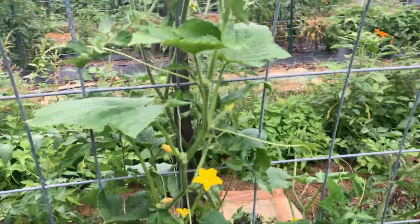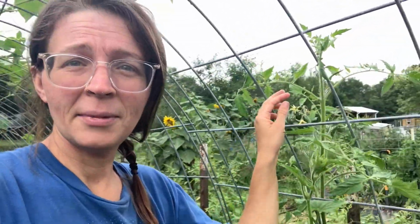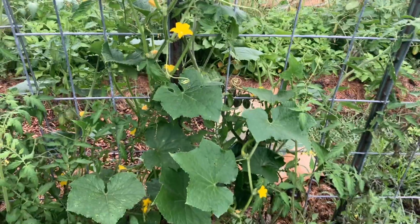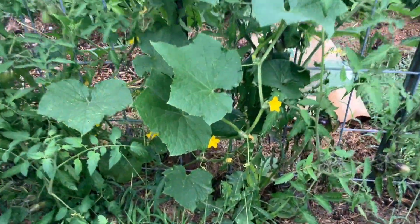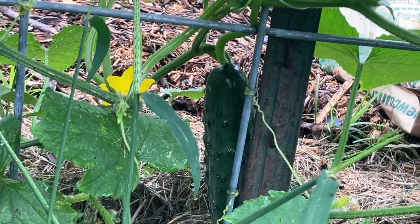My cucumbers are starting, like this is a tomato, you guys. Here. This tomato is as tall as I am. So cool. But anyway, back to cucumbers. This cucumber plant has started to take off. We've got lots of fruit coming on those. And so hopefully we'll soon have lots of cucumbers to eat.